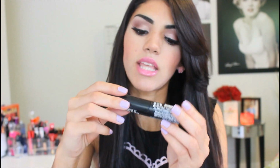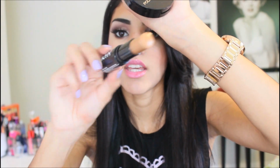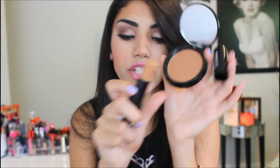And then from Ulta, I also picked up this NYX Mineral Stick Foundation, which looks like this. I bought this to go hand in hand with the NYX bronzer. This is what it looks like. So it's pretty much just a foundation stick, and it's pretty dark. The camera's probably washing it out. And then I bought this powder to set it with. So I thought that together they would look really good. So maybe I'll do a video showing how I use that.